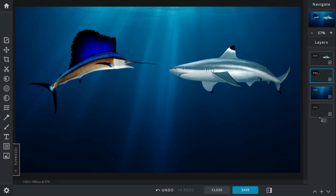Main stats: speed easily goes to the fucking sailfish, man. Strength, sailfish. Brains, tie. Attack, Blacktip Reef Shark. And defense goes to the Blacktip Reef Shark. No, defense is actually tied.